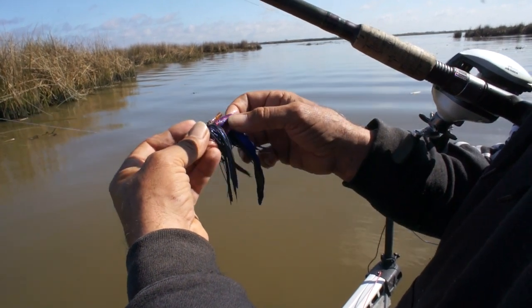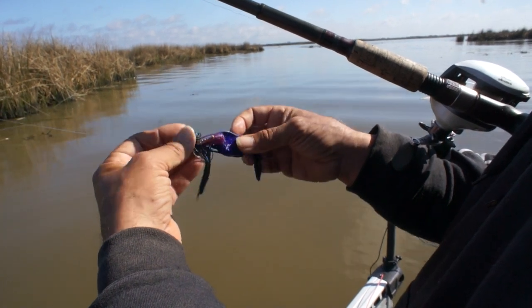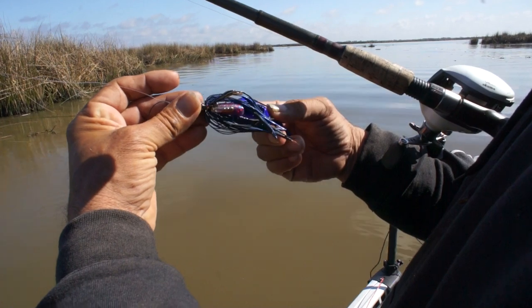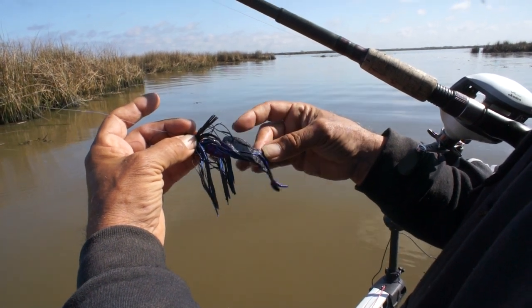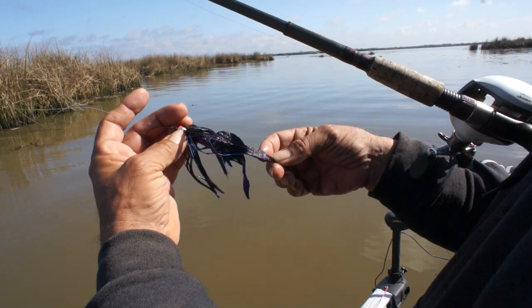And I used a little spacer, a little Yamamoto 129 grub. It's a purple grub with black and blue flake in it. And because of the length of the skirt, this particular jig has 8 inches of rubber, so it's about a 4-inch base. We're putting a great big old Big Daddy Uncle Josh piece of pork on there, black and blue, real bright blue.